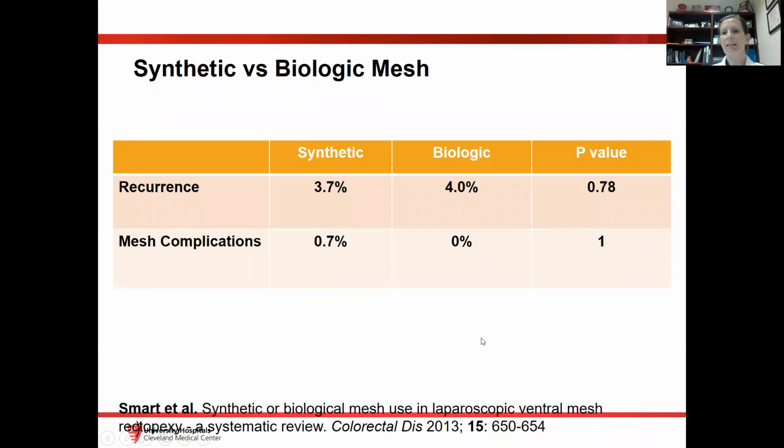And then we tried using biologic meshes, considering the mesh concerns. But when we looked at biologic versus synthetics, the recurrence rate's about the same. Again, this is very short-term follow-up. And the mesh complications were low enough in the synthetic group that they did not see a value to the biologic mesh due to the costs.